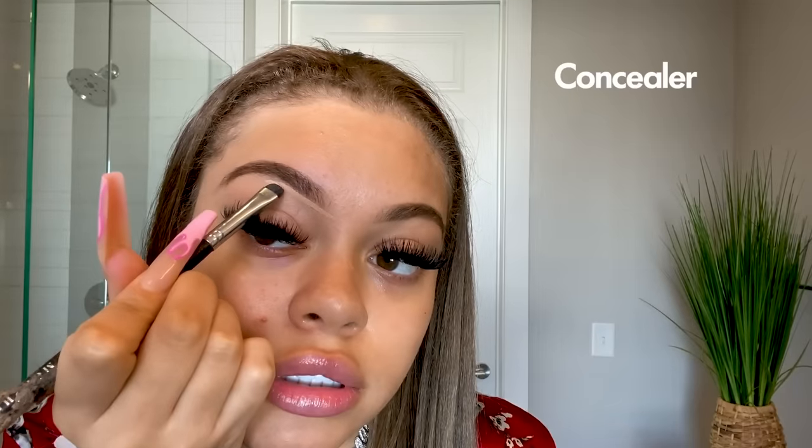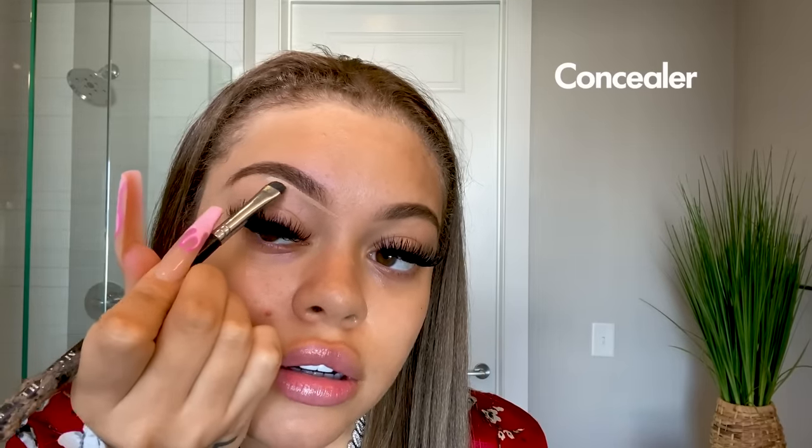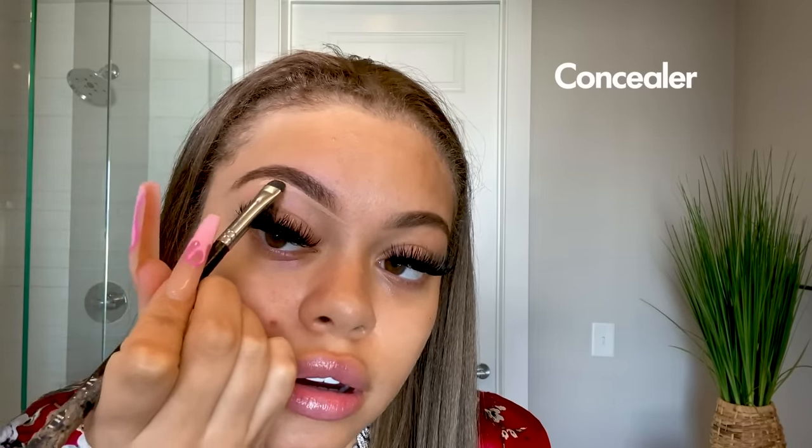Okay, after I outline them, we're gonna go in with some concealer, make my brows crispy, and I'm just underlining the brow. Okay, boom, then we're gonna go on the top of the brow for that extra fleek.